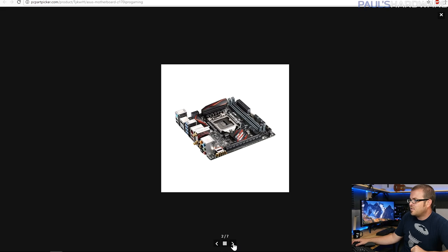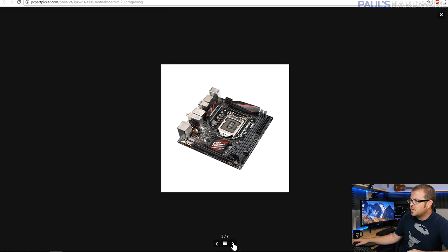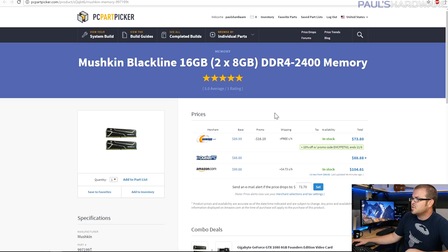The nice thing about this board is that it does still have pretty nice overclocking support for, of course, your 6600K as well as the memory that you're going to drop in there. And it does have an M.2 slot on the back, which I'm not using in this parts list, but it does mean that you could drop an M.2 SSD in there in the future if you decided to upgrade your storage. For the memory, I have a Mushkin Blackline kit here.